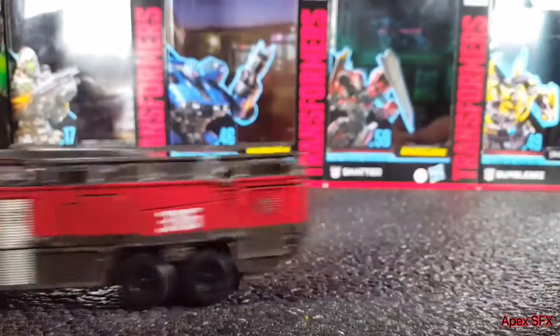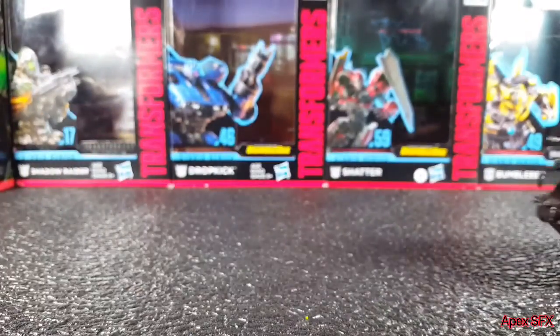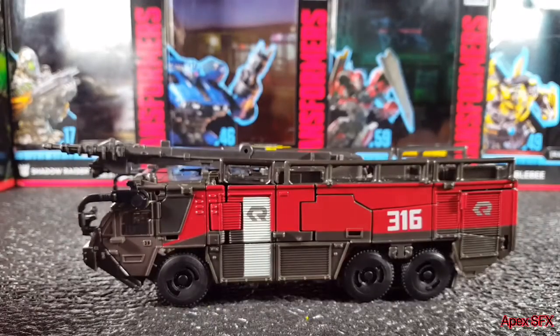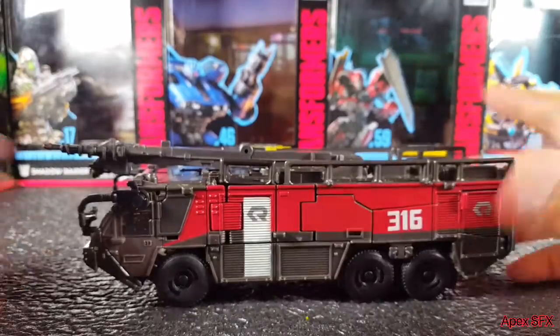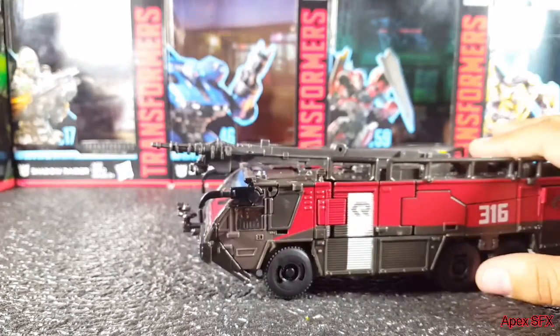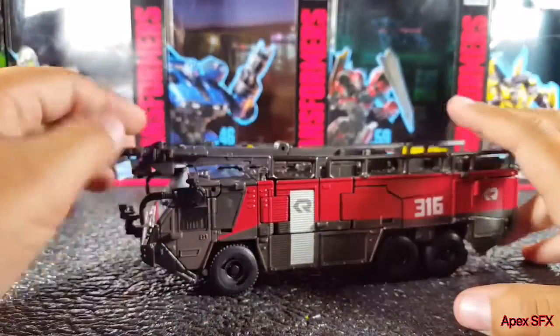So, yeah, he rolls quite well. I mean, for a truck transformer, he rolls pretty well. He does have a little bit of a, I don't know, it kind of stops him in the middle of his rolling session, I guess. It just stops him, so he's not like Roadbuster, which I forgot to mention he does roll. I forgot to mention that in my actual review, so I'm sorry about that. Roadbuster does roll very well. So, unlike Roadbuster, this guy kind of just stops.